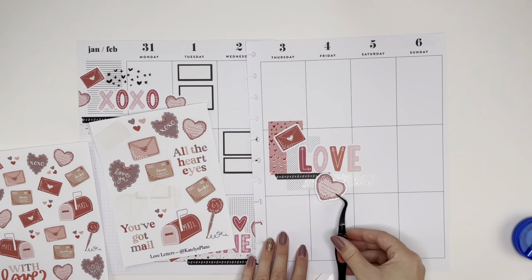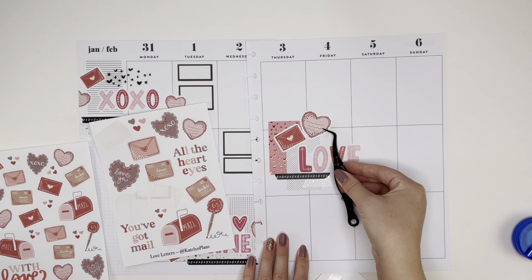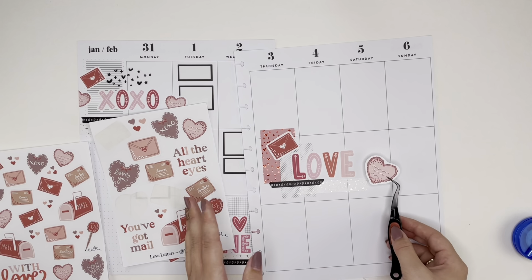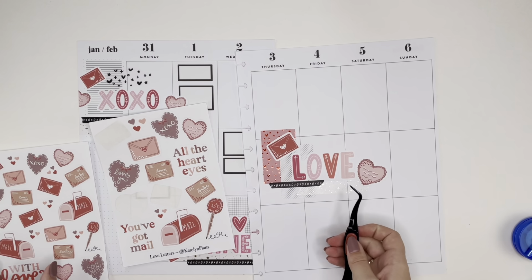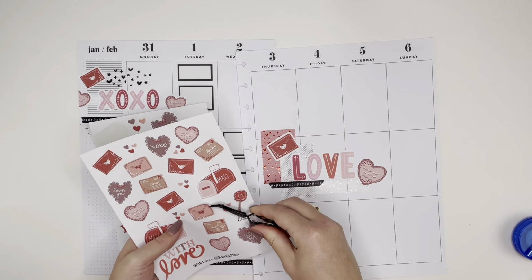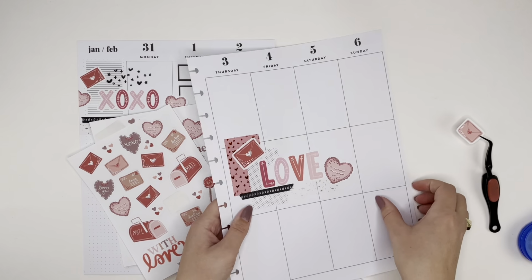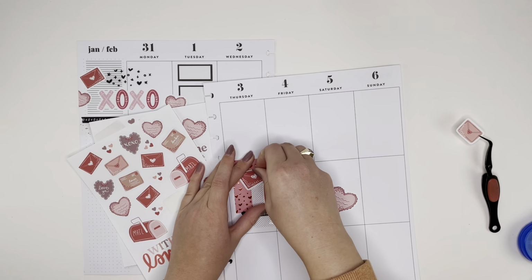Let me try some different spots. So, that's fine. That's not bad to have it kind of up there, but it works awkwardly in conjunction with that letter. Could do it just down here and then use some of the smaller ones to fill in the gaps. So I could do this one up here. I do feel like this one needs to be moved, placement wise, to make it fit.